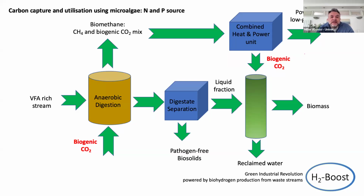But as I said before, this works very well when the original CO2 comes from fossil fuels. So that means it needs to be stored or used in a different way. In this case, the CO2 that we're using comes from a biological process. And for that reason, we can have other opportunities.